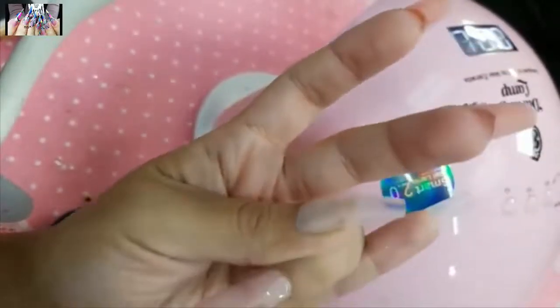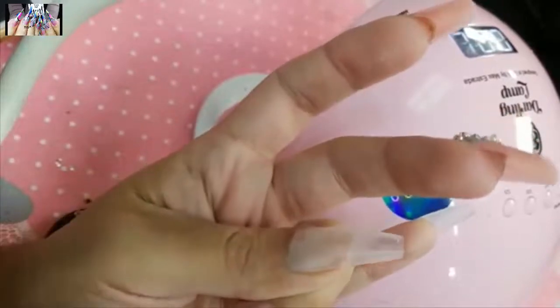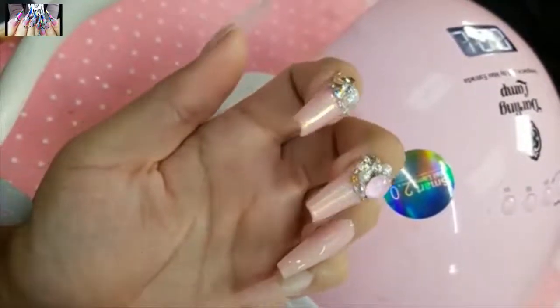And because these are ombre gels, you can really control the thickness and the opacity of the color. You can really have fun with it because they just give you such beautiful coverage in one coat, but you can always go back and do two.